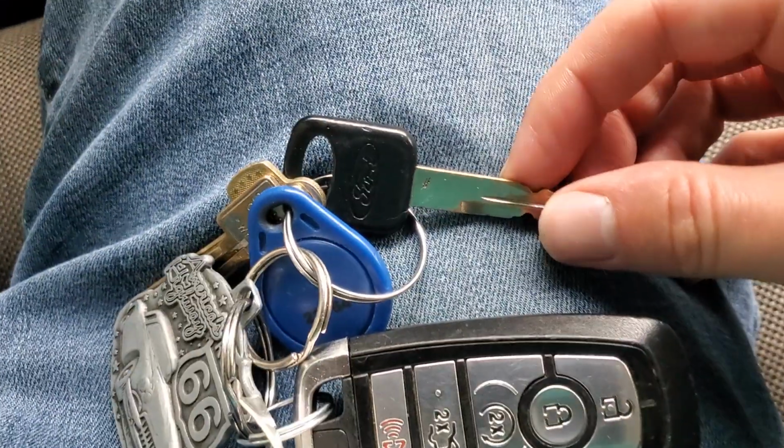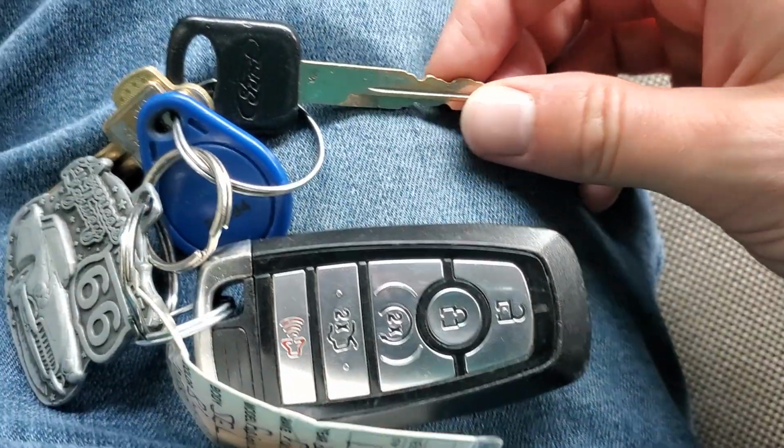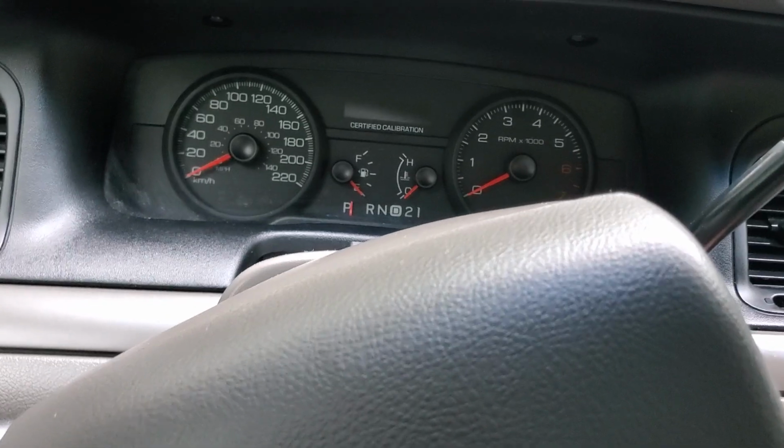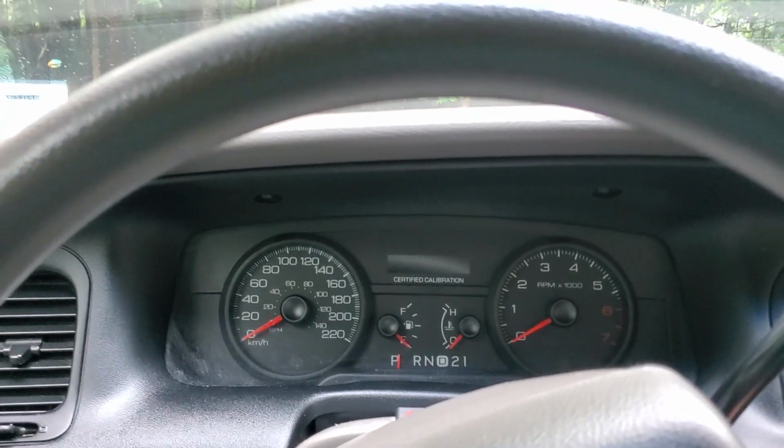So here's my Crown Victoria key, and there's the key fob for the Ford Fusion. Look, I think, yeah, it's bigger. The fob for the Ford Fusion's bigger than what the key is on the Crown Victoria. So, one final time, guys. Let's enjoy the sound together.